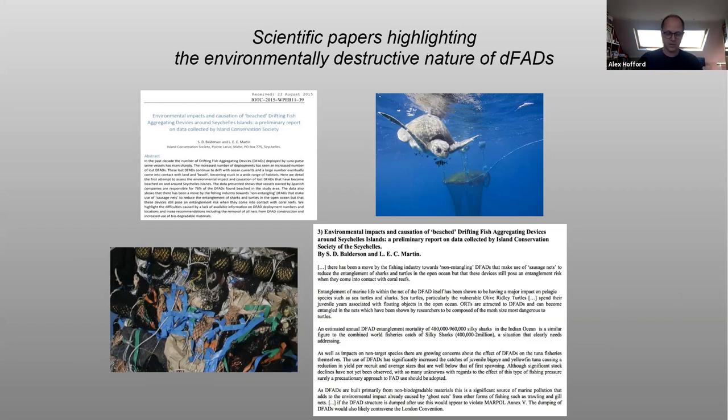As well as impacts on non-target species, there are growing concerns about the effect of FADs on tuna fisheries themselves. The use of FADs has significantly increased the catches of juvenile bigeye and yellowfin tuna, causing a reduction in yield per recruit and average sizes that are well below that of first spawning. As drifting FADs are built primarily from non-biodegradable materials, this is a significant source of marine pollution that adds to the environmental impact already caused by ghost nets from other forms of fishing, such as trawling and gill nets. If the FAD structure is dumped after use, this would appear to violate MARPOL Annex V. The dumping of FADs would also likely contravene the London Convention.